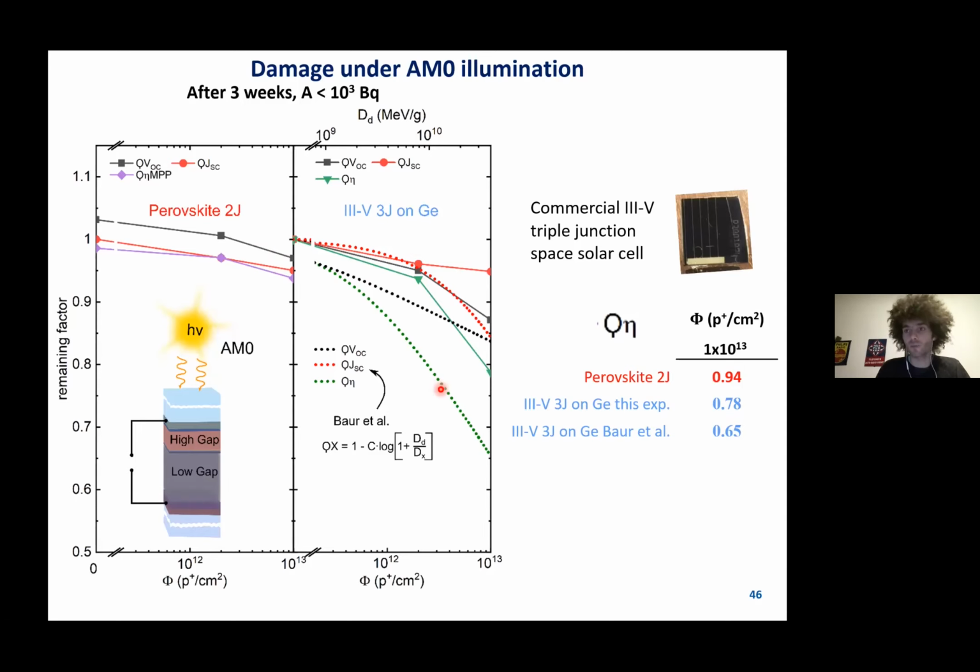And just for comparison here, this proton fluence of 10^13 corresponds roughly to 1 year around Jupiter, 10 years in a geostationary orbit, or 100 years in a low Earth orbit. So that could be promising.